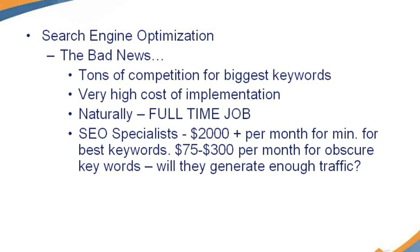And we're talking about the short tail keywords, guys, the broad general ones. To optimize your website for the long tail keywords is not nearly as involved, and it could be something you might want to explore. But there are search engine optimization specialty companies that will guarantee that you get on the front page. To be in the natural search results, it's expensive. Anywhere from $2,000 to $5,000 to possibly up to $10,000 per month for those short tail keywords like San Francisco or San Diego real estate.